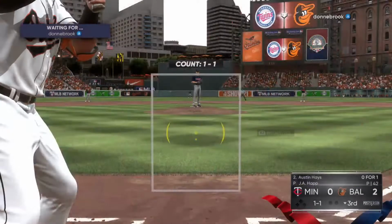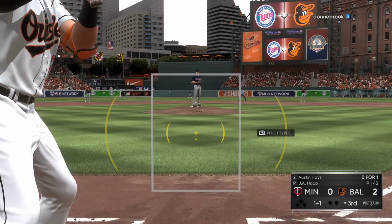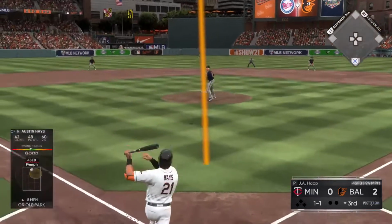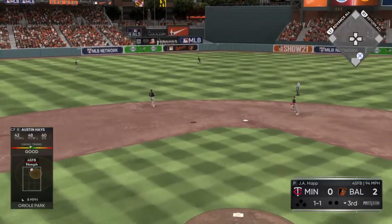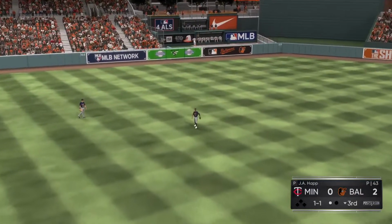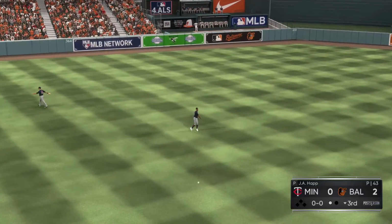Bottom of the third now, and next to bat will be the outfielder, Austin Hayes. From the windup, the 1-1 pitch. Buxton is in a ways as he'll make the catch for out number 1.